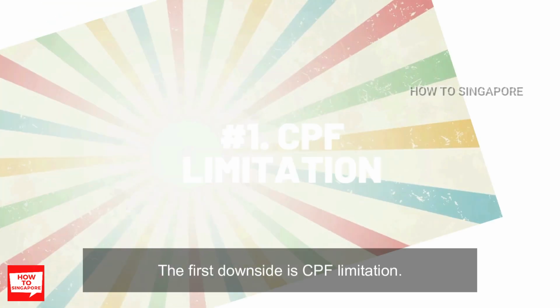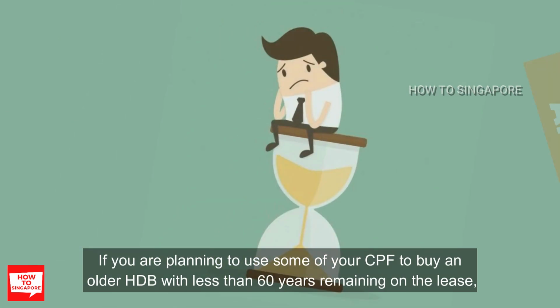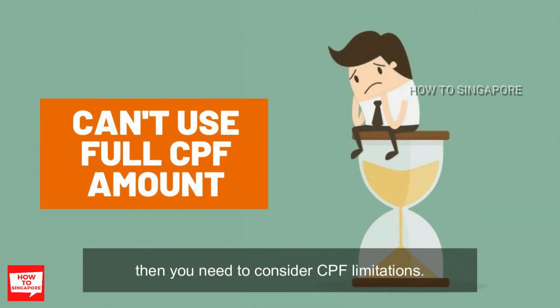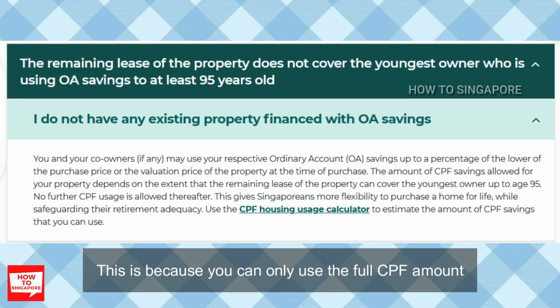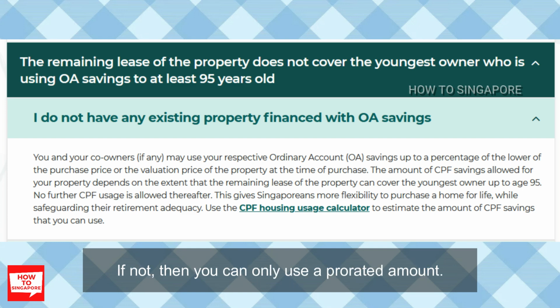The first downside is CPF limitation. If you are planning to use some of your CPF to buy an older HDB with less than 60 years remaining on the lease, then you need to consider CPF limitations. This is because you can only use the full CPF amount if the remaining lease can cover the youngest buyer until the age of 95. If not, then you can only use a prorated amount.